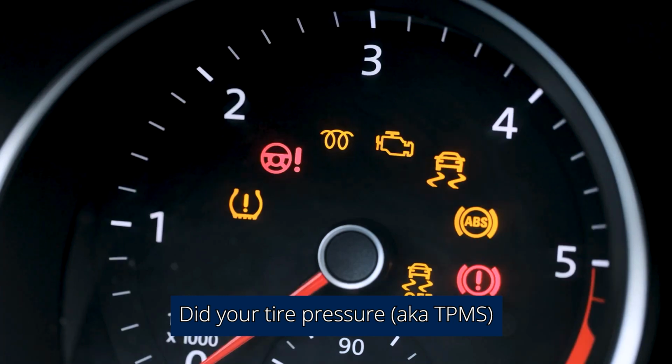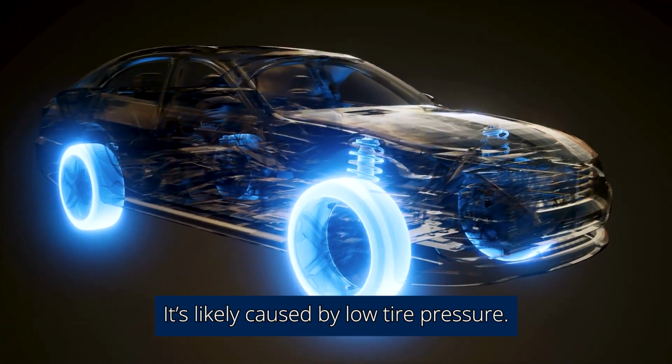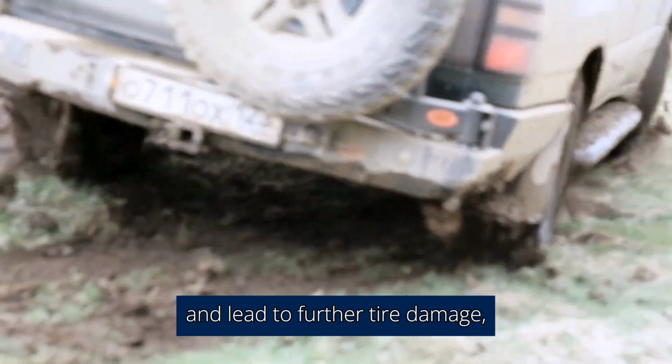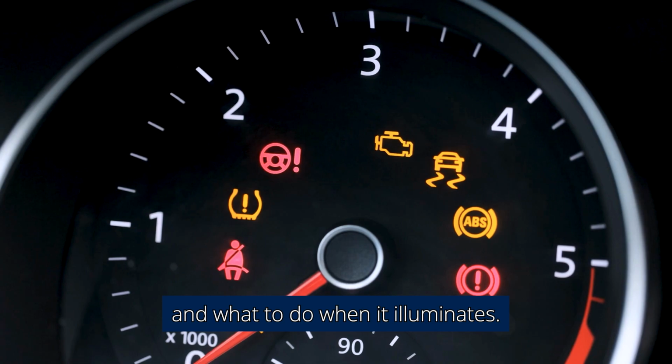Did your tire pressure, aka TPMS, light just illuminate on the dashboard? It's likely caused by low tire pressure. This can cause dangerous driving conditions and lead to further tire damage, so it's important to know how to identify this light and what to do when it illuminates.